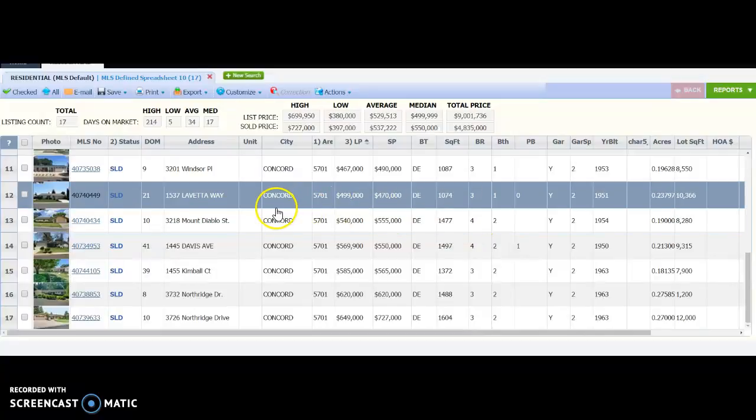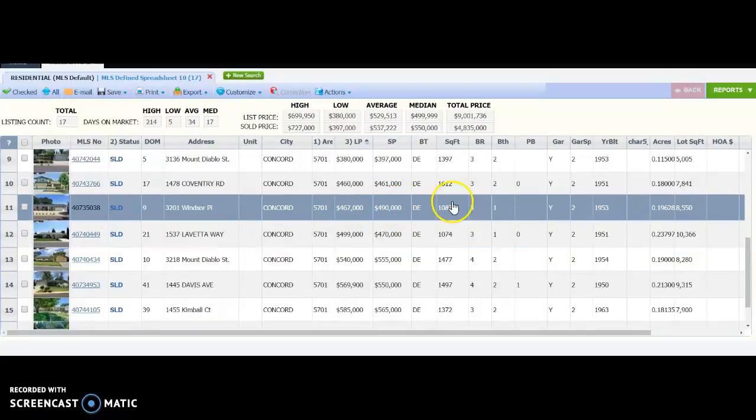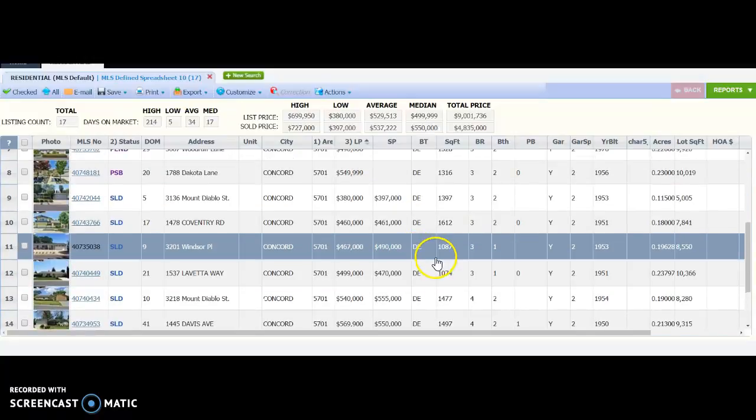So here's a good comparable for your property, a 3-in-1. It's a lot smaller than your property, but it has one bathroom. And it was listed at $499 and actually got $470. This one, again, three bedrooms, one bath, smaller than your property, $467, sold for $490. So it looks like it's really hard to get above the $500 price point with these one bathroom properties. The square footage is helping you out, so you might peak at that $500 price point.